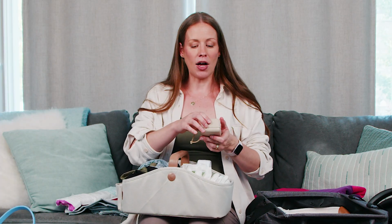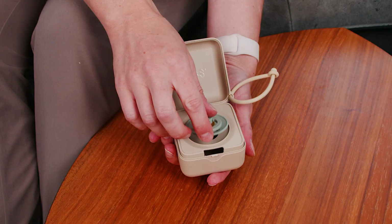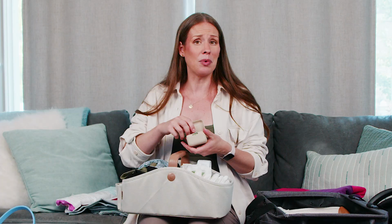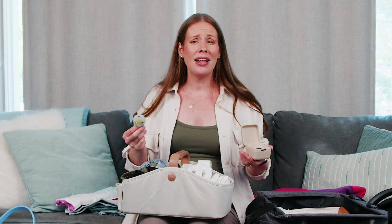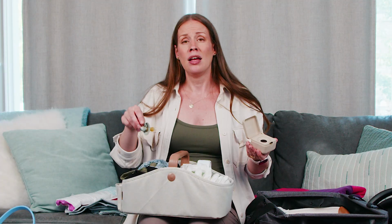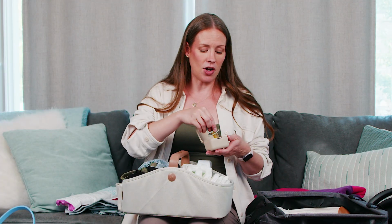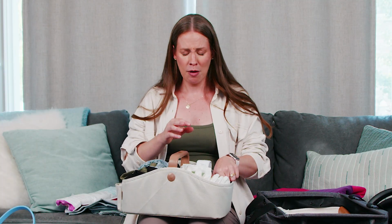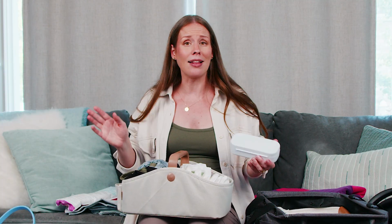Next up, I've got my Bugz pacifier and pacifier pouch. Again, to each their own if you want to do pacifiers and when you want to introduce them, but I like just having it available. With my first, I did do a pacifier from day one and it worked out great for us. So having a nice pacifier on hand, if you've watched any of our videos, you know that I'm obsessed with the Bugz pacifier. So apologies to other brands, but I love the Bugz ones.